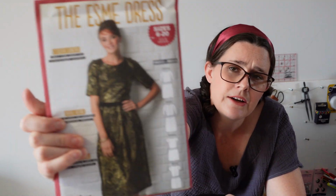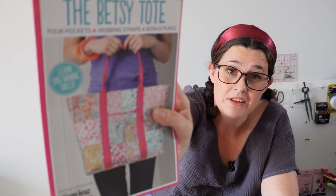New Look 6679. Again, maybe a little bit too workwear for me. The Esme dress, which looks like a really nice pattern, but can you tell why I don't like it? It's got ruffles. I ain't here for the ruffles. This is the Betsy tote. I don't need a pattern to make this because it looks easy enough as it is.